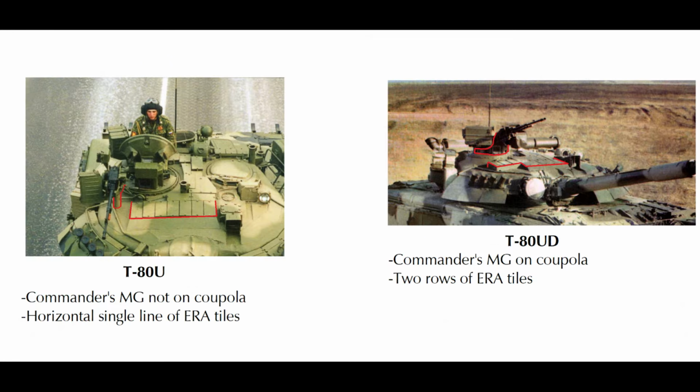Distinguishing the T-80U from the UD is best done by taking a look at the commander's machine gun fitting. The T-80U's commander's machine gun is fitted to one of 3 very simple pintle mounts that are only able to be operated from the turned-out position by the commander, while the T-80UD has a slightly different rooftop explosive reactive armor layout, and the commander's machine gun is fitted straight to the cupola and can be operated while under armor.